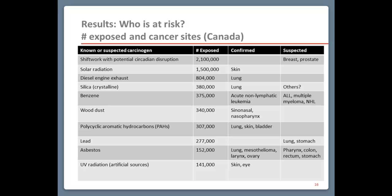Now moving on to more of our results. Here you can see our top 10 known and suspected occupational carcinogens in terms of the number of people exposed. All substances listed here are IARC Group 1 human carcinogens, with the exception of shiftwork and lead. Shiftwork is an IARC Group 2A probable carcinogen. Lead compounds vary in how they are classified, but do not include Group 1 compounds. The confirmed and suspected cancer sites of these known and suspected carcinogens are also shown.